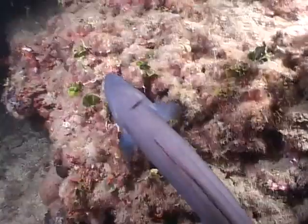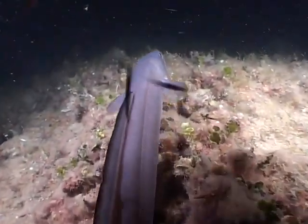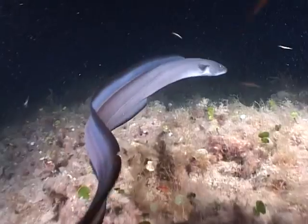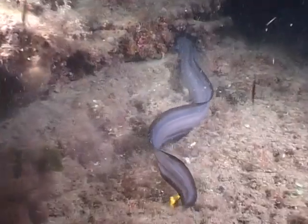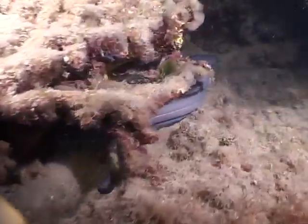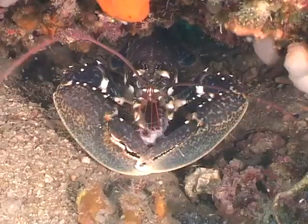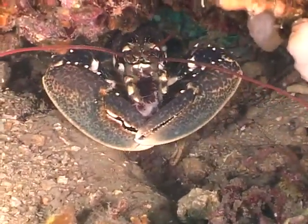We follow a young conger as it searches for food. But it hides quickly under some rocks. Some places are already taken and have some rather dangerous lodgers. This lobster has done its hunting for the night and is now feasting on its catch.